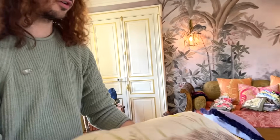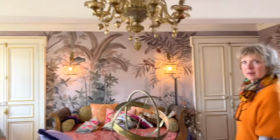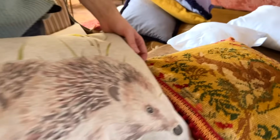Well, look. They actually look quite cool against the wallpaper in here. They look as though this exotic wallpaper has some little hedgehogs, little critters, nestling at the base. That's nice together. Exactly, you're having a woodland theme. That's nice. Yeah, but autumnal, also, I think.